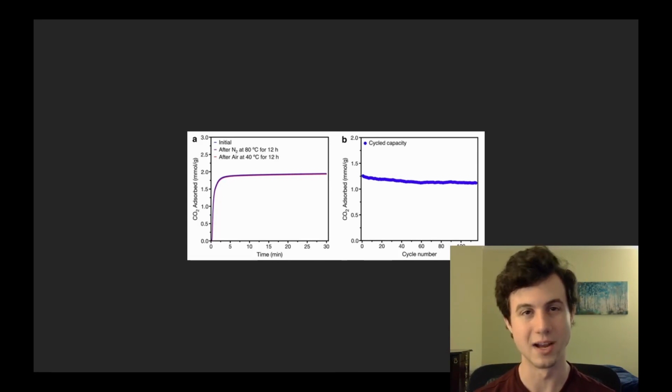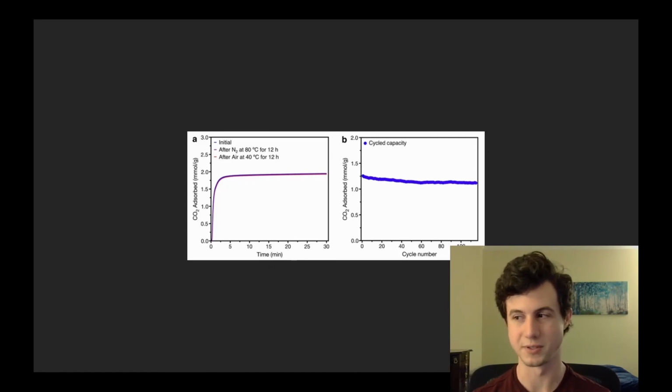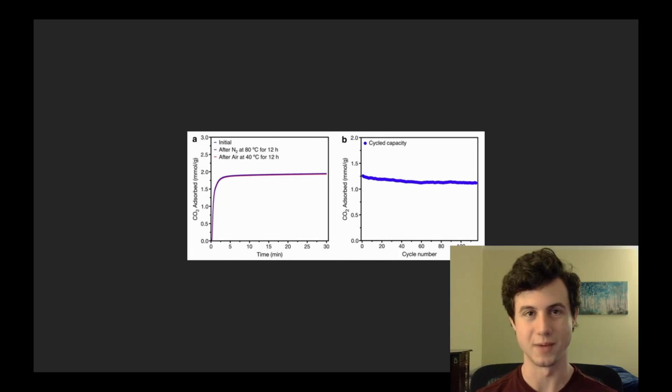The last part of the figure reiterates that it's very easy to recycle it. It's showing the number of cycles of absorbing CO2 and then removing the CO2 and trying to absorb it again. And it shows a very minor decrease, maybe like 5% decrease in the amount of CO2 that it can absorb over the many recyclings, which means it'll basically be a very long-lasting filter. And so, this probably won't be the best possible way of absorbing CO2, but it seems to be a pretty big improvement from the previous technologies.